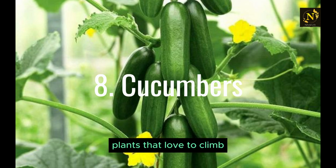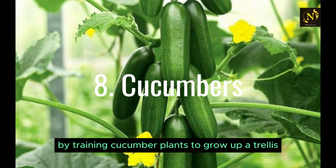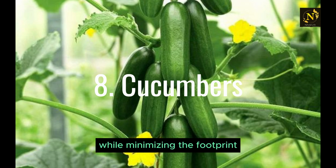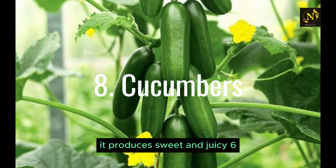Cucumbers are plants that love to climb, which can be a benefit in a small space. By training cucumber plants to grow up a trellis, cage, or stake, you can maximize your yield while minimizing the footprint. On your balcony, you can grow Bush Slicer. This is a great dwarf variety, perfect for containers. It produces sweet and juicy 8-inch fruits on compact plants.